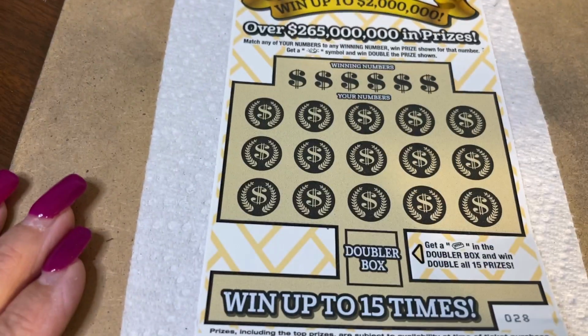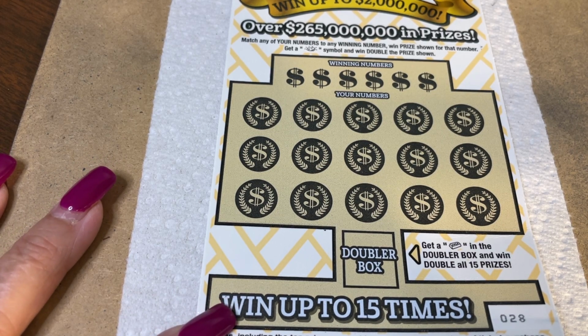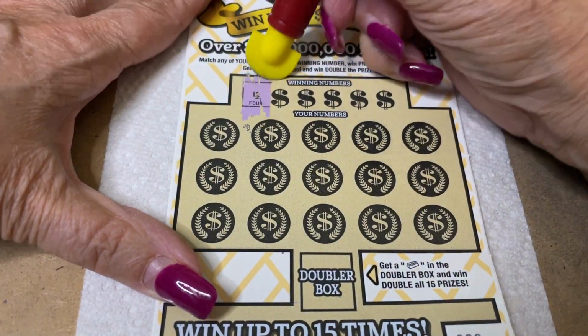And then down below, you have a doubler box. What does the doubler box get you? Double the prize. All 15 prizes. So if you match that number, you win double all the prizes. That's the one we want to match. All right, this is a $10 ticket from the state of Florida.